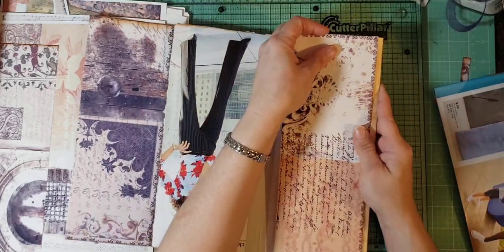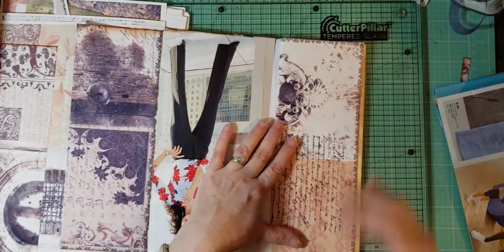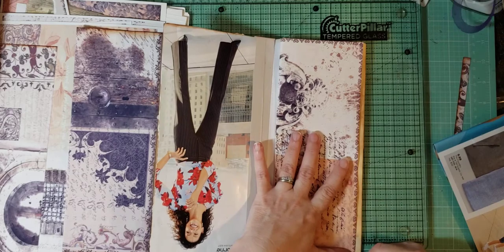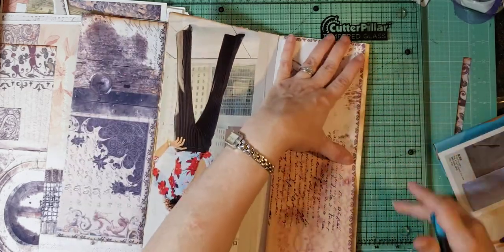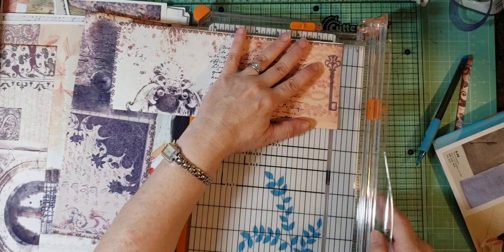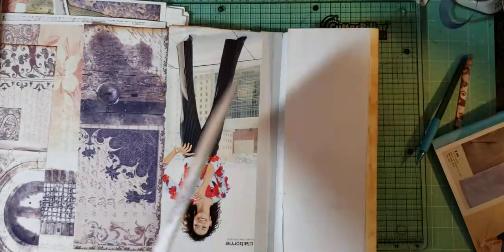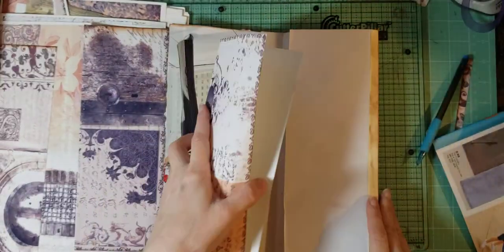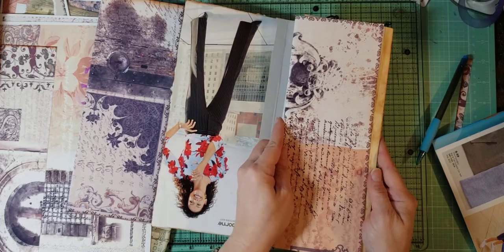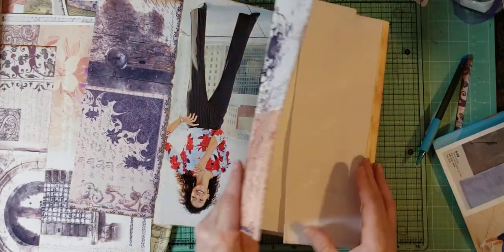Okay. Now I want the border at the top. So I'm going to push it down and cut it off with the key side, but I think I'm going to glue it down first. No, I think I'm going to cut it first. There's a lot of cutting involved with this, guys, but that is just part of the process. We haven't even started making the pockets yet. All right. So we've got that. We just need to glue that down now.